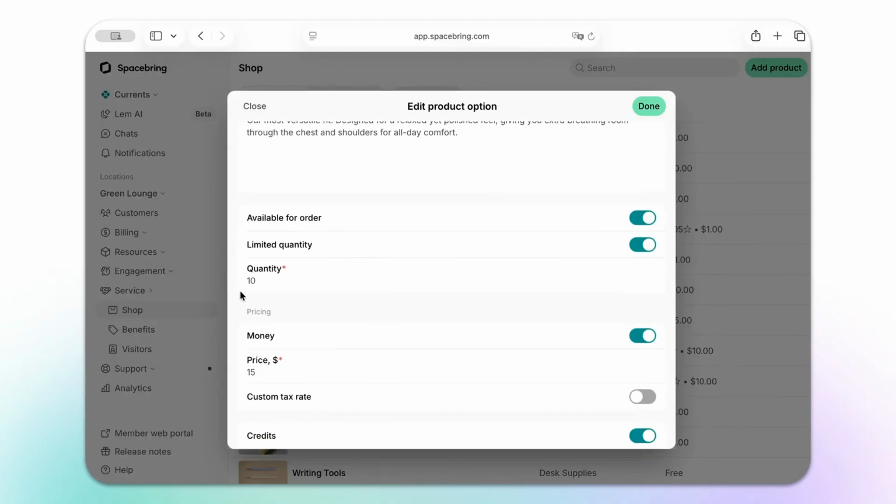For items with limited inventory, enter the stock quantity, and Spacebring will automatically mark them as out of stock when inventory runs out.